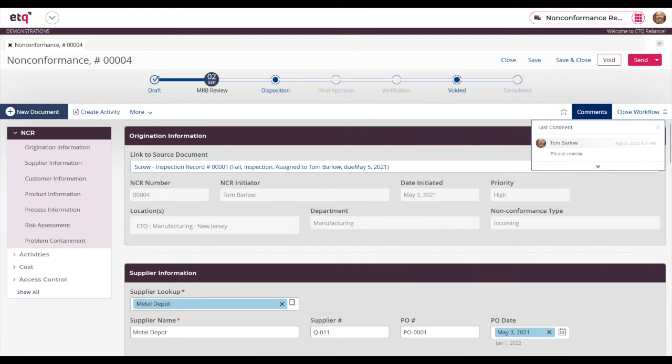So this is what every application looks like. We have the workflow at the top. These are the current steps. The step that this record is in right now is in the MRB step with the due date. I can see who it's assigned to. I can also see who routed it to me from the previous step of the workflow. So it identifies the person, the date and time, and their comment. So that's always visible. We have information on the form.